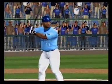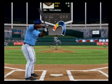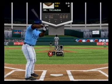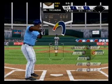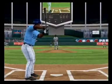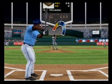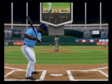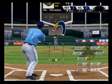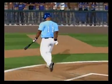And in steps the former MVP, Miguel Tejada. And he takes a cold strike, 0-1. And that's right where that thing is most effective, in on the hands. Now a ball line softly down the left field line. Foul. Fouled back. Swing and a miss by Tejada, and he's down on strikes.